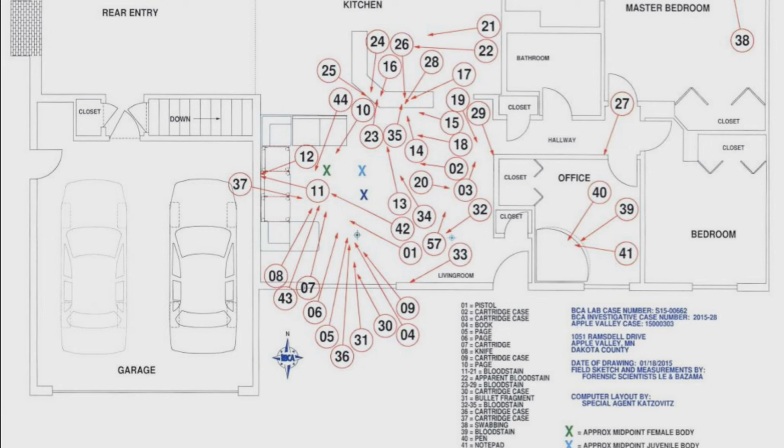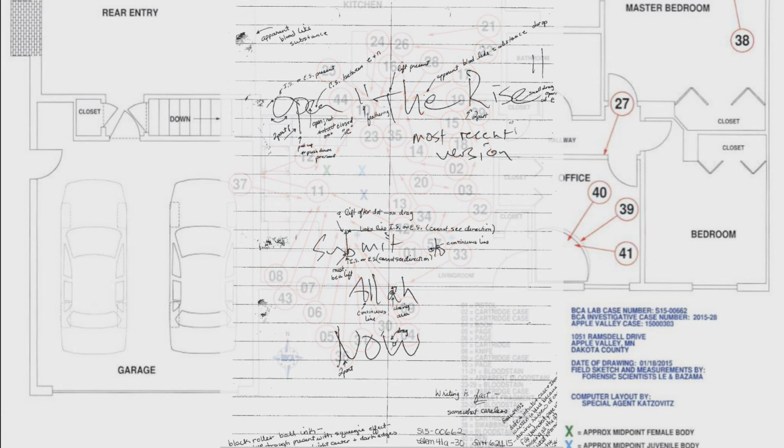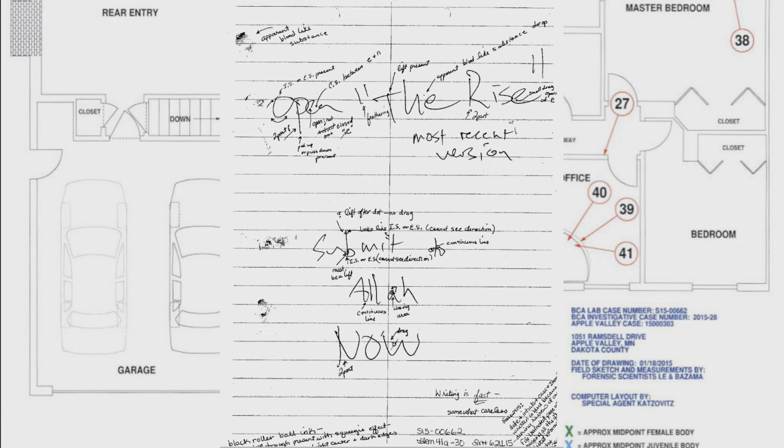And Gummert, obedient as he is, says, sounds good, boss. We won't do anything more with this. I could easily see that happening. But that's still a cover-up. That's still you, Gummert, not doing your job. I know you're taking orders. I know you're obedient to your commanding officer. But your job is to protect and serve the citizens of Apple Valley. That's the oath you took.